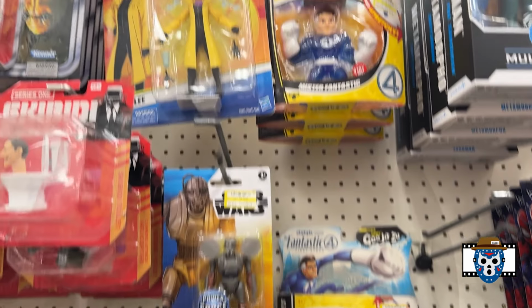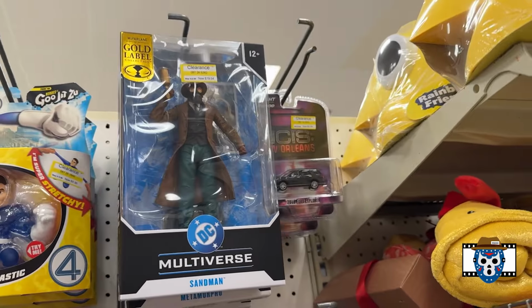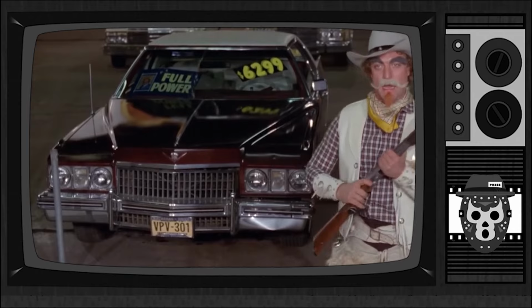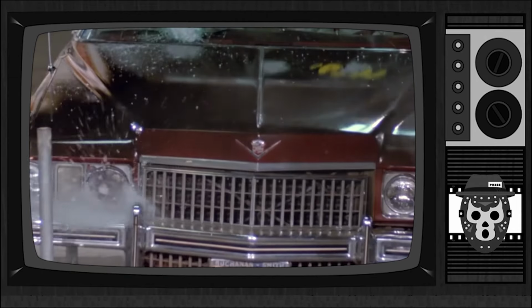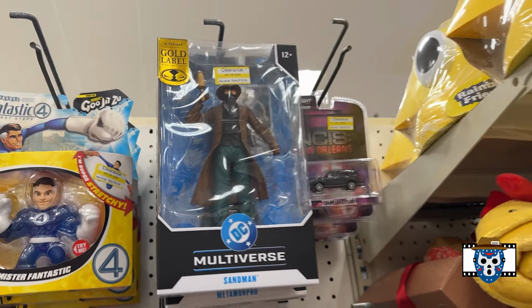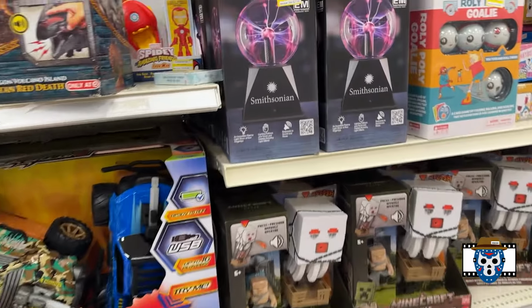Here's some clearance stuff left. They don't have much, and the prices are not very clearance. That price is too high. Yeah, it's too high, even for clearance. Come on now. Get it down to like Walmart, $1 and $2 for their stuff.